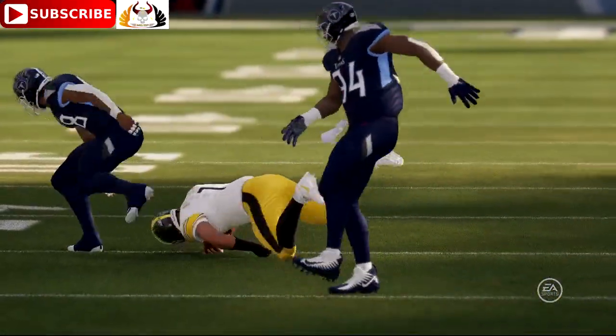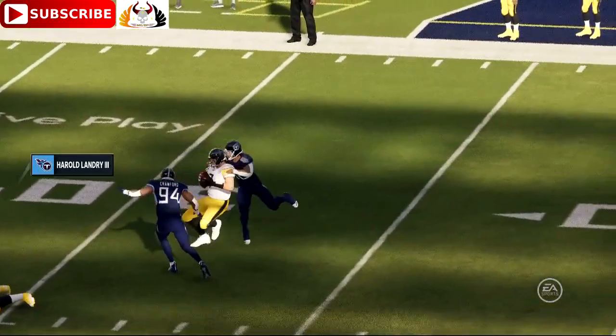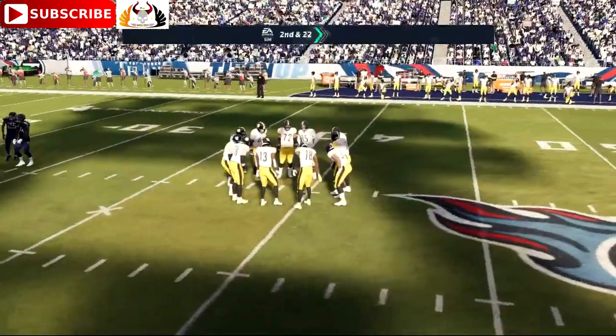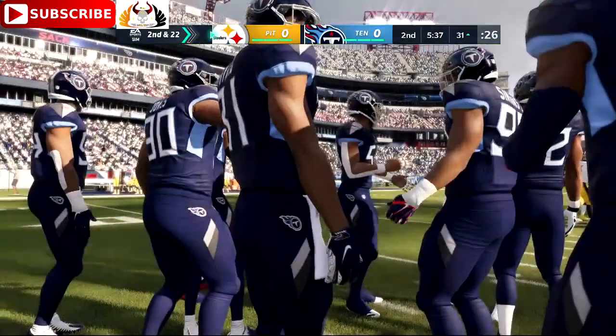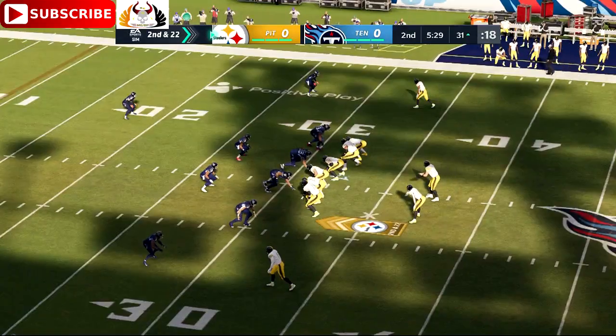He led the Titans in sacks last season with 9 total. And now with the addition of Vic Beasley, that should take some pressure off of him, and maybe his numbers might even jump. That huge loss on the sack makes this job much more difficult.